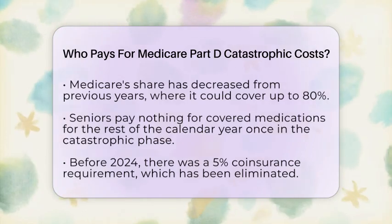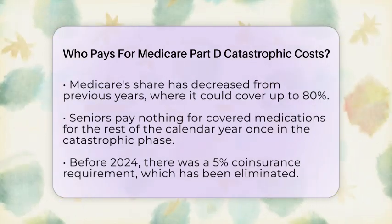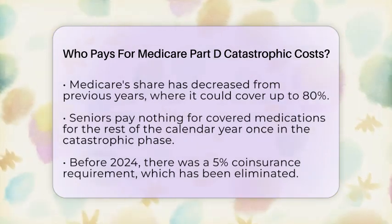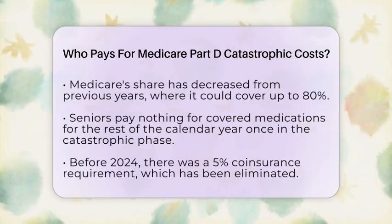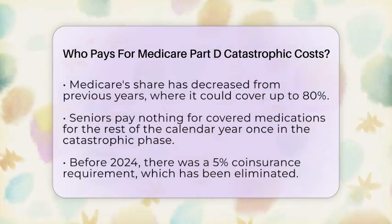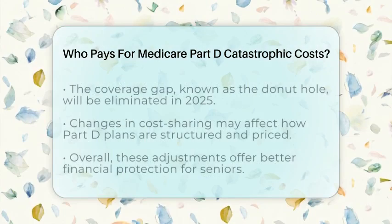One of the best parts of entering the catastrophic phase is that you pay nothing for covered medications for the rest of the calendar year. This is a significant relief for many seniors who are relying on multiple prescriptions. Before 2024, beneficiaries were responsible for a 5% coinsurance during this phase. However, this requirement has been eliminated, further reducing out-of-pocket expenses for seniors.